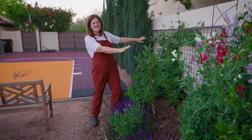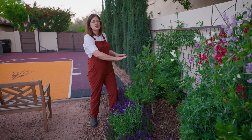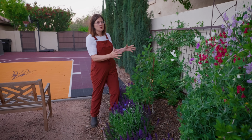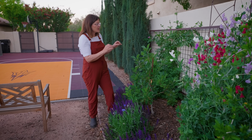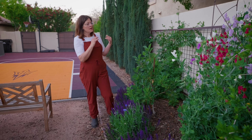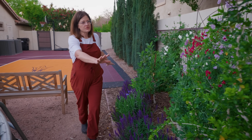I have vines planted against these walls and then dwarf or ultra dwarf fruit trees growing in these beds. So if they're not dwarf naturally, I'm definitely going to keep them pruned because I still want to keep them a manageable size, not have them take over. But I want to have fruit trees growing along here that I'm able to harvest fruit from.